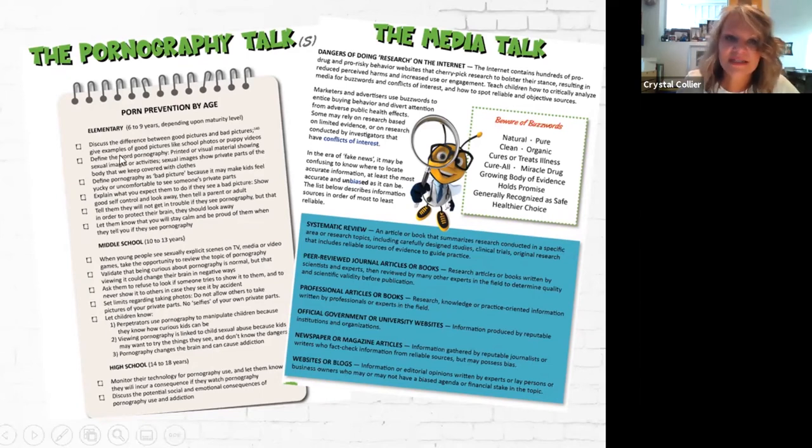What it'll explain to them is the difference between good pictures and bad pictures, and what to do if they see a bad picture, not to have anxiety about it, but to feel confident about it, that they now have a rule that guides their behavior and choices when they're exposed to it. It's not about scaring kids, it's about empowering kids and parents in a developmentally, neurodevelopmentally appropriate way. So what you'll see is that the language shifts a little bit when kids get into middle school and then definitely into high school.